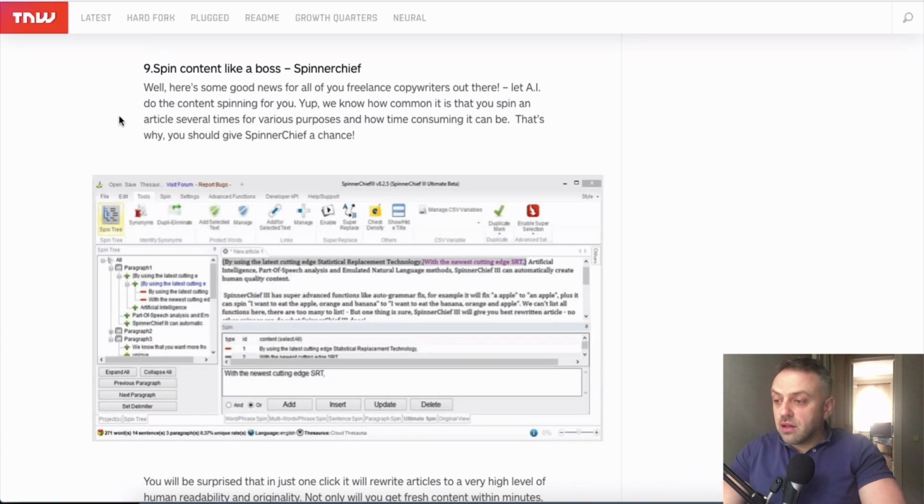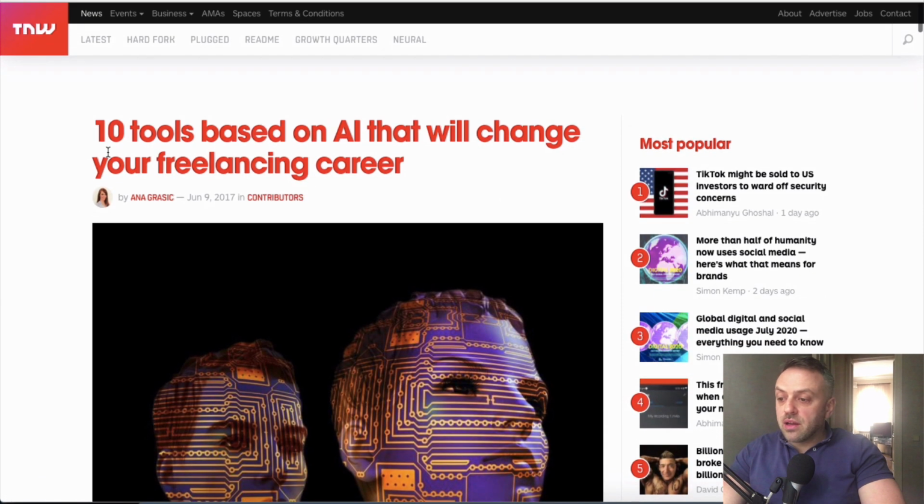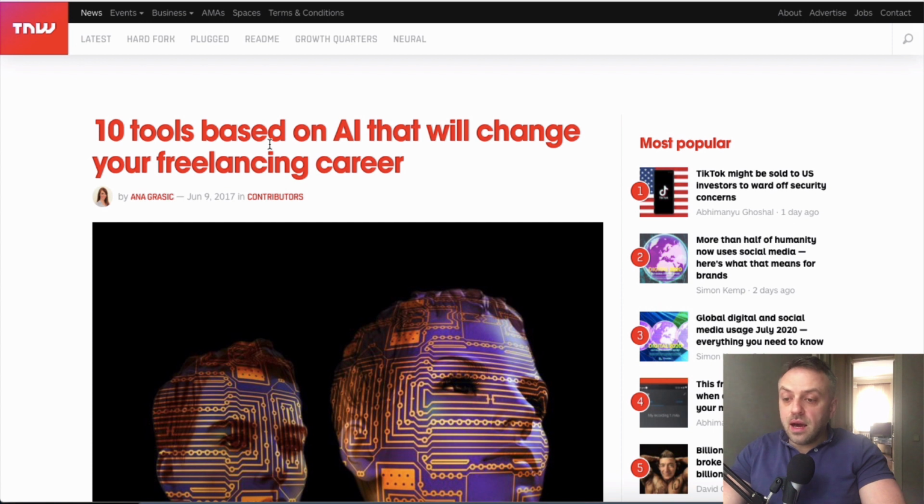Go to this article, 10 tools based on AI that will change your freelancing career. And this is fantastic because you're going to stay a little bit ahead of the curve, and you're going to be making money from AI stuff.